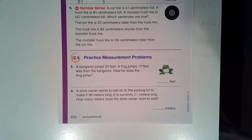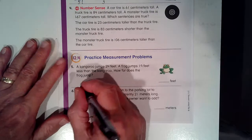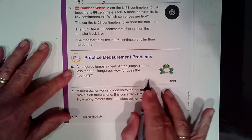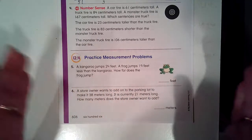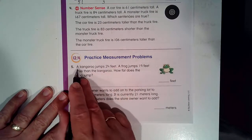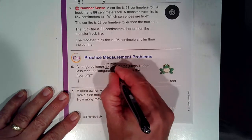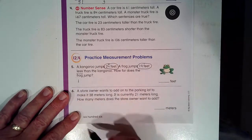And let's go to 12.4. A kangaroo jumps 24 feet. A frog jumps 19 feet less than the kangaroo. How far does the frog jump? So this is another example where I get to draw my lines. I don't have to measure 24 real feet because that would not fit on my paper. I get to just draw a line. A kangaroo jumps 24 feet. A frog jumps 19 feet less than the kangaroo.